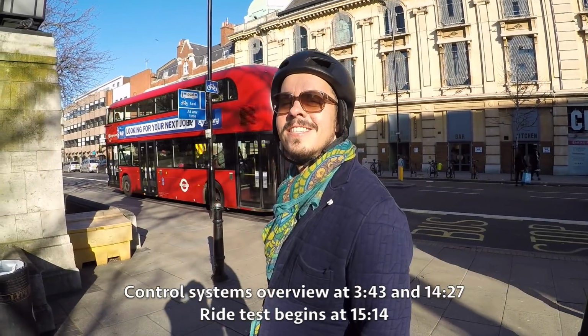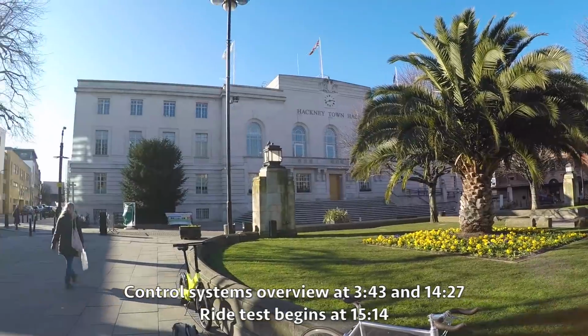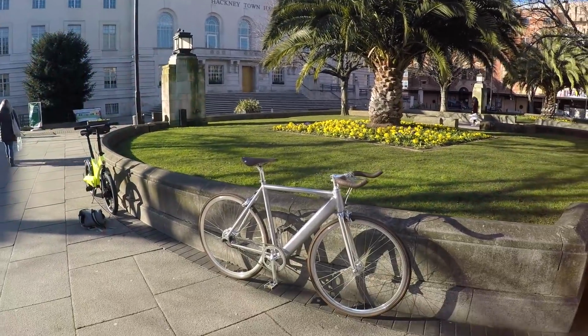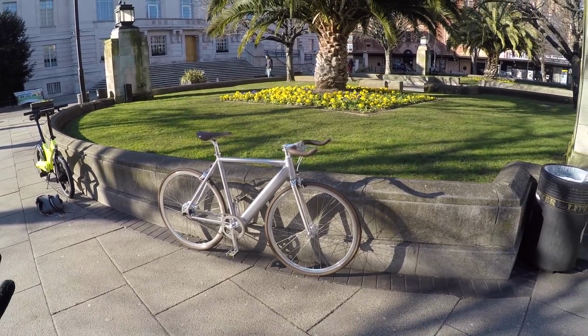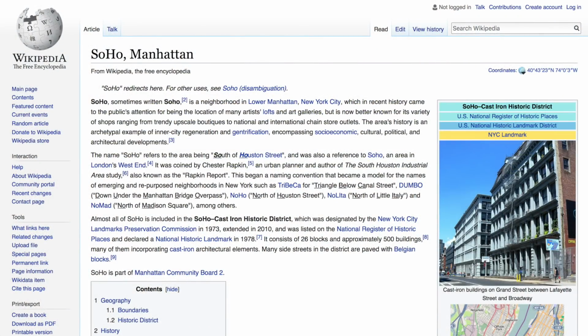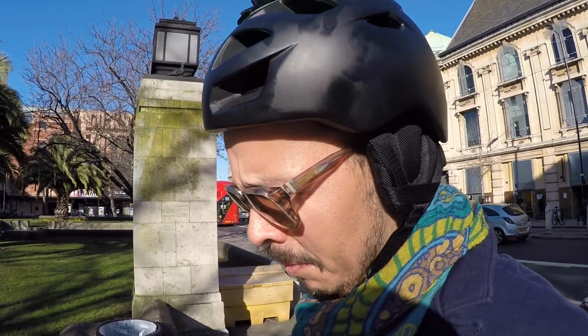Hey guys, we're in London at the Hackney Town Hall. Thought this would be a really cool place to check out the new Coboc One Soho. So it's a single speed, and Soho, this is like a city type of thing? Yeah, it's a real urban aspect for New York and for London, and that's where the name really came from.